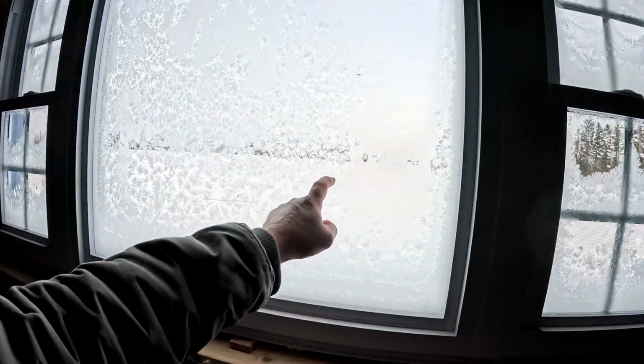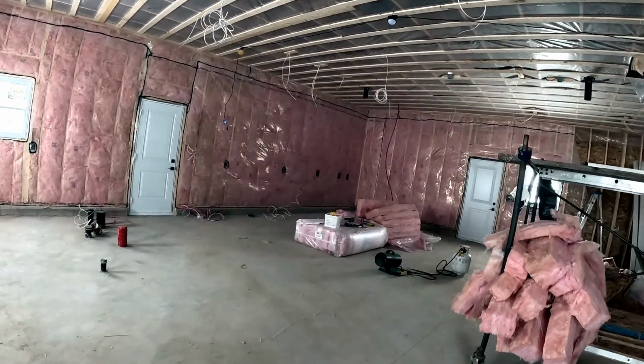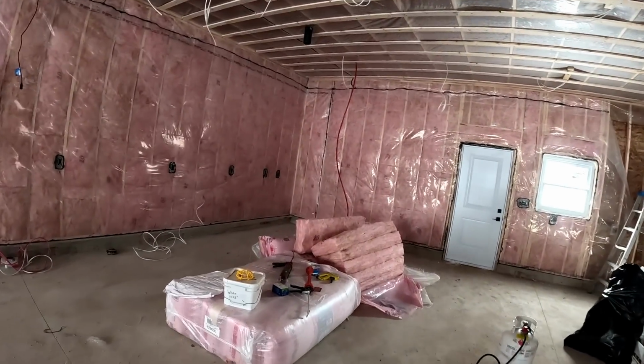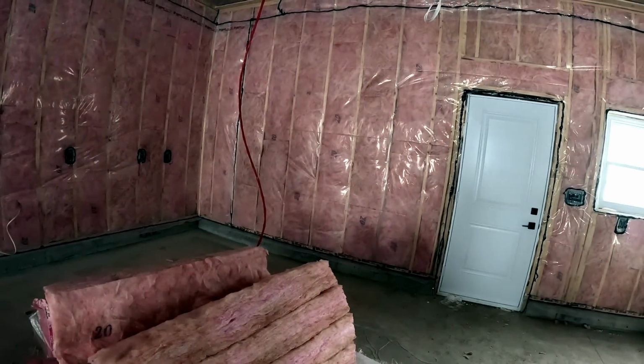All the windows are frosted up because there's still a lot of moisture in here that needs to get rid of. As far as the heating system goes for the workshop, my builder says that it's going to be located over here, and it's going to be an air-to-air heat pump system. If you missed the last videos, I do recommend going back and watching those for this one to make more sense.